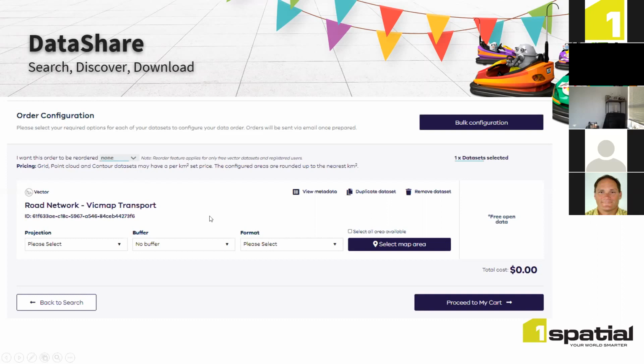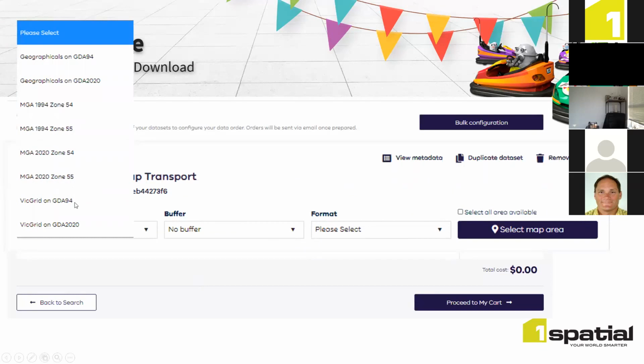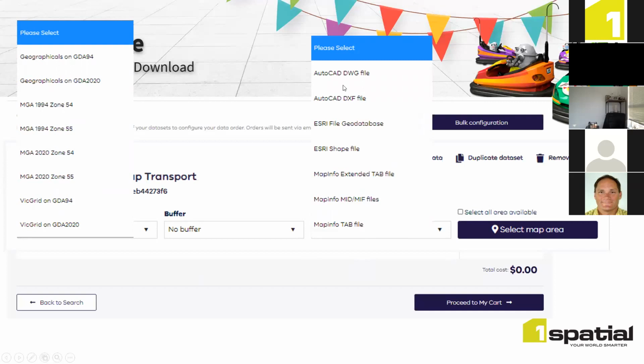And what we do is we use Open Data Soft for search discovery and the web pages for that. We form an order out of these web pages. For example, you can see here that you can customize your order by selecting a projection that you want that data to be exported as. So there's a list of projections that we support. You can put a buffer on your data or not, in 1 kilometer increments, I think it is. And you can also specify your export format, and these are the formats we support. And once you've configured that order, you proceed to My Cart, just like any kind of e-commerce workflow.